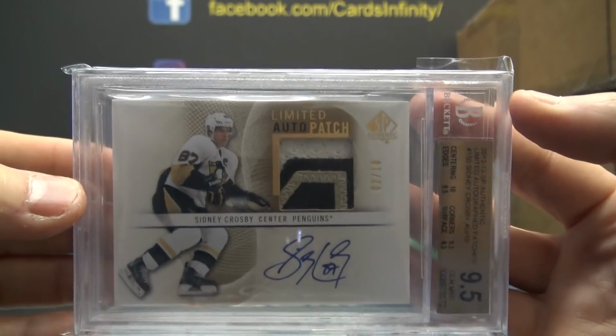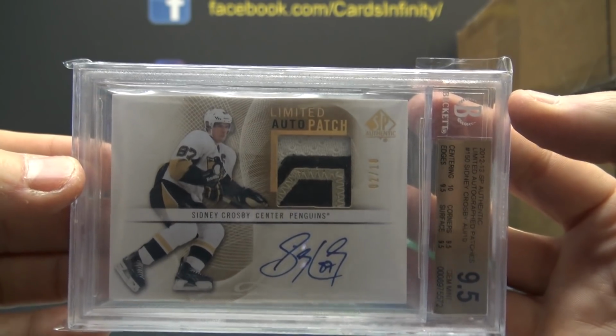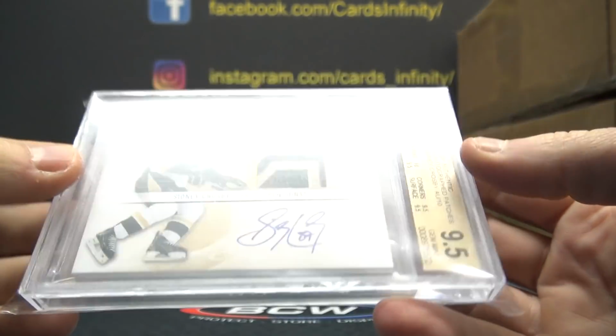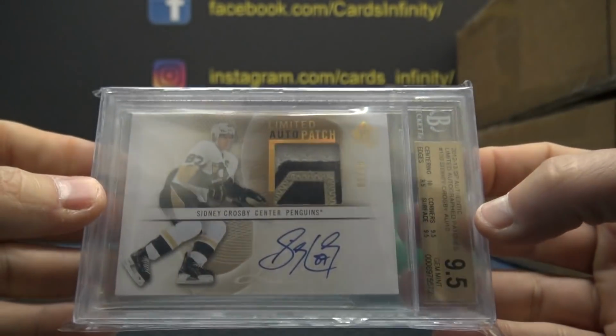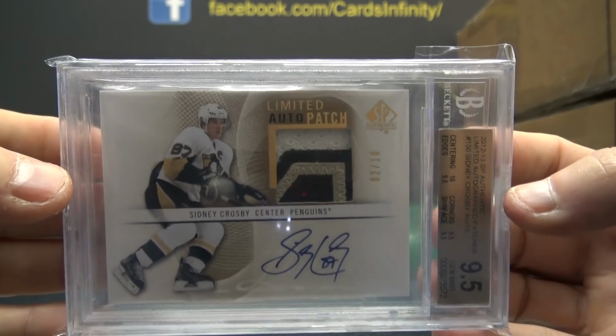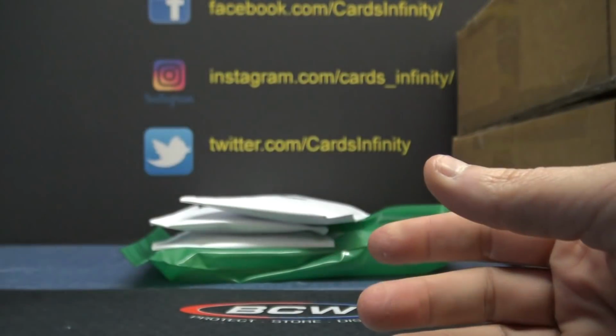That's a nice card too. If you're a hockey fan, Victor, this break is right up your street. Gem Mint 9.5, 10 on the autograph. Numbered to only 10. 2 of 10.